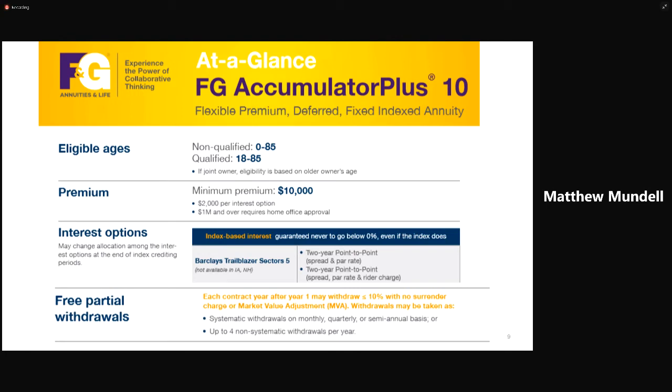That is an advantage, obviously, over a CD, right? I don't mean to focus on CDs here, but you're talking about an extremely conservative investment. The client's locked in for a period of time. Our fixed index annuities do give them some flexibility to access their capital. A lot of clients will just take out the growth in the account and leave the initial premium in there. That's one way to do it as well.